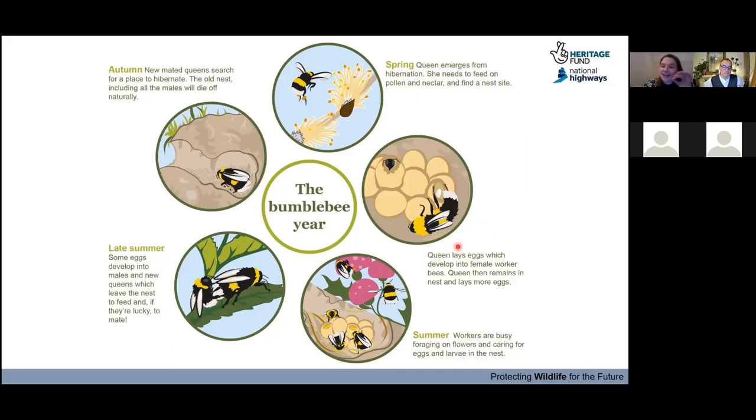But then later in the spring, in the early summer, when she wants to start laying male eggs, she'll lay unfertilized eggs, because male bumblebees have half the chromosomes of female bumblebees, which I think is fascinating. Anyway, she'll start to lay male eggs. Soon after, the males will start to emerge. And hopefully by that point, there will be some new queens that have been developed by the nest or by other local nests.